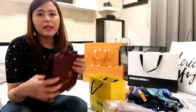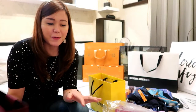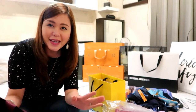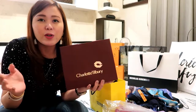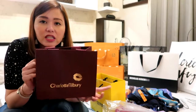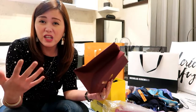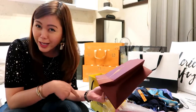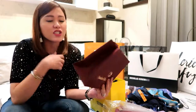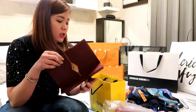These are the only makeups that I bought from Europe, except for the makeups in US. But sa Europe, specifically in London, you can only get Charlotte Tilbury. Although meron din Charlotte Tilbury sa US, pero mas feeling ko cheaper in London kasi taga doon si Charlotte, si Tita Charlotte. So, very luxe products, very ganda ng packaging.